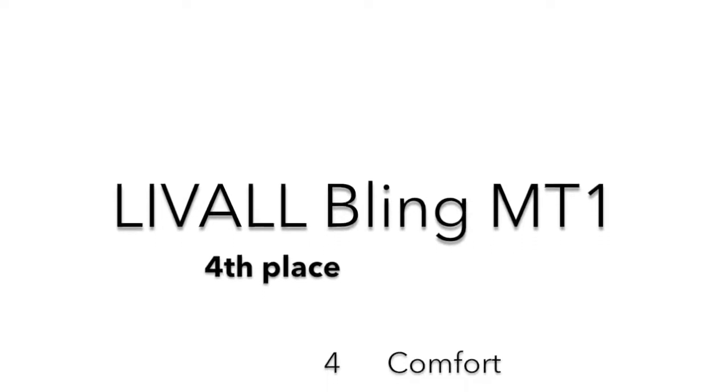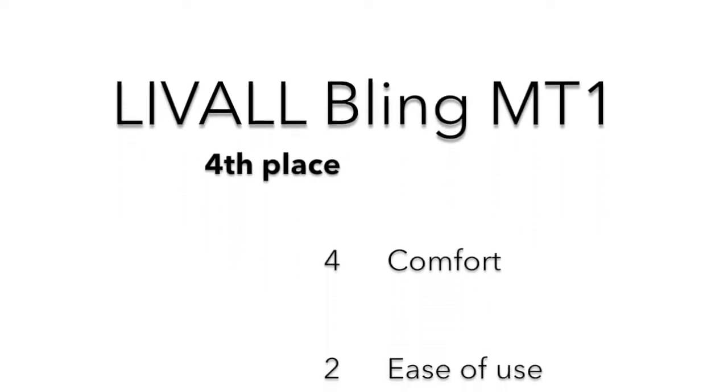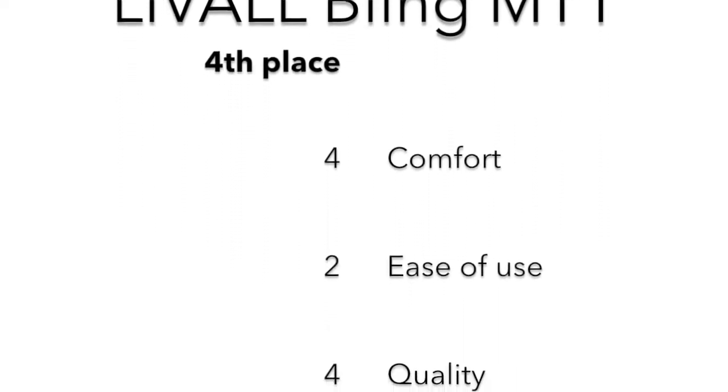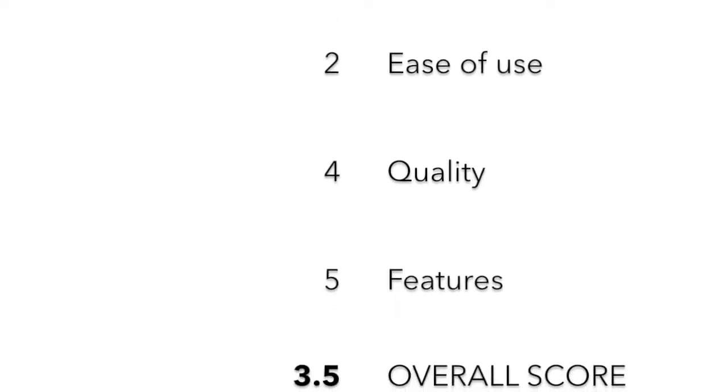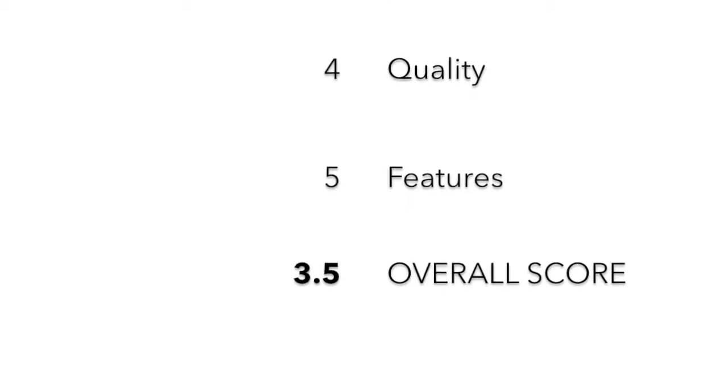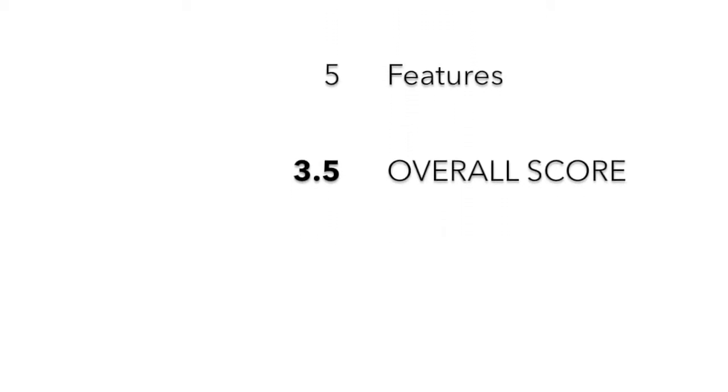So here's how I came to my ratings for these 4 helmets. First of all, the Live All Bling MT1 got 4th place. This is great for those who want lights and Bluetooth audio and can overlook its many issues. I gave it a 4 for comfort, a 2 for ease of use, a 4 for quality, and a 5 for features. That gave it an overall score of 3.5 out of 5.